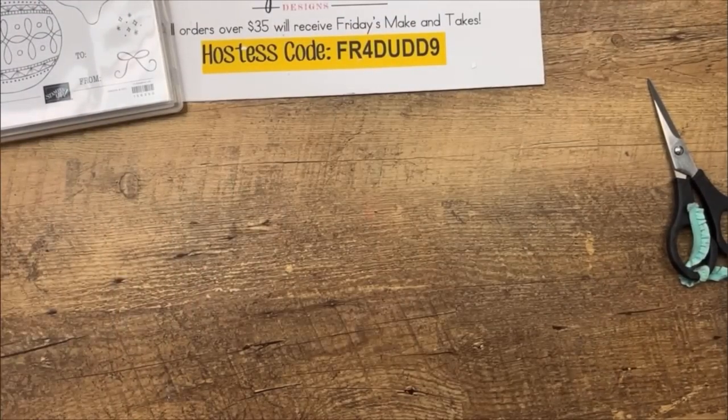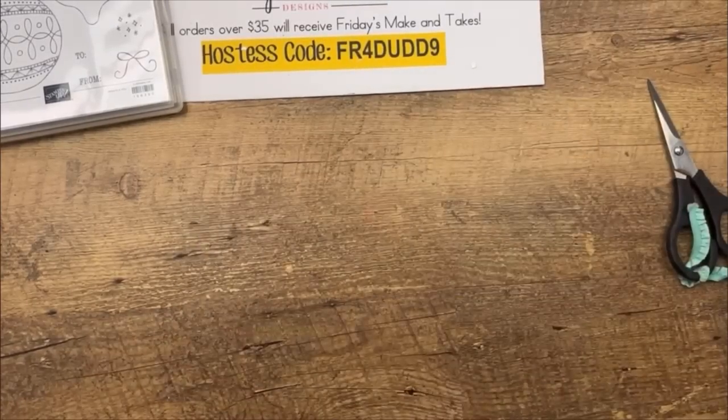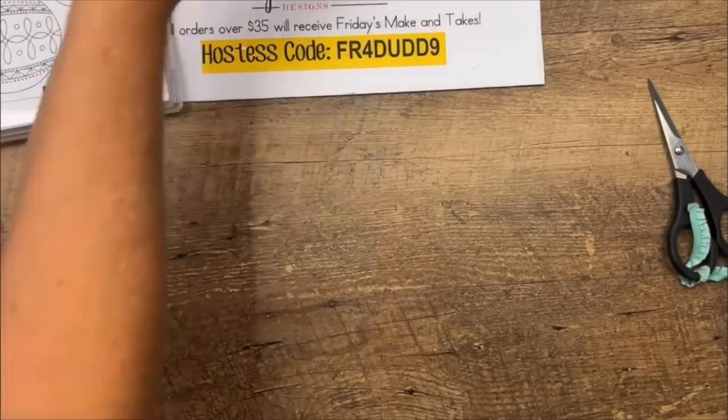I think this one's my favorite. Don't make me choose which one is my favorite. Okay, I don't have room for this. I do not have room.